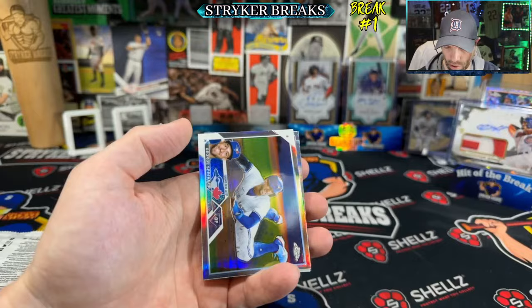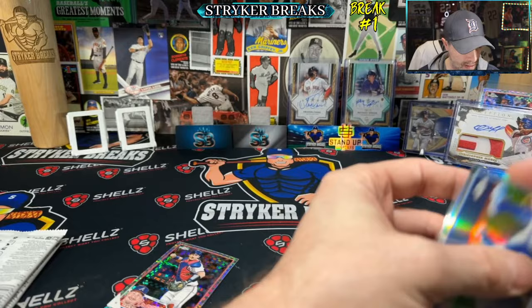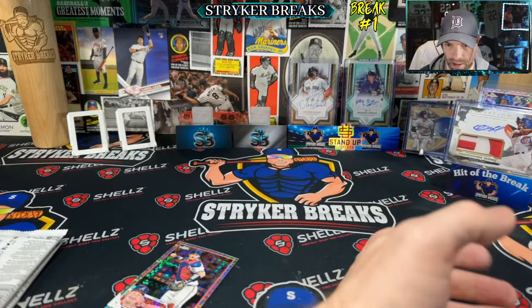George Springer, why was that flipped around? Oh, it's an image variation. Dude, I have not seen that card. Not bad to get out of a monster box. Morgan, pretty sweet.